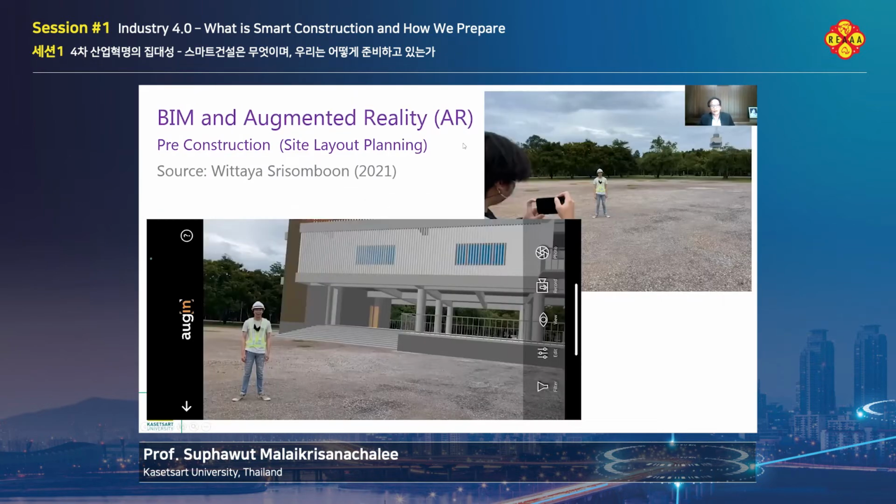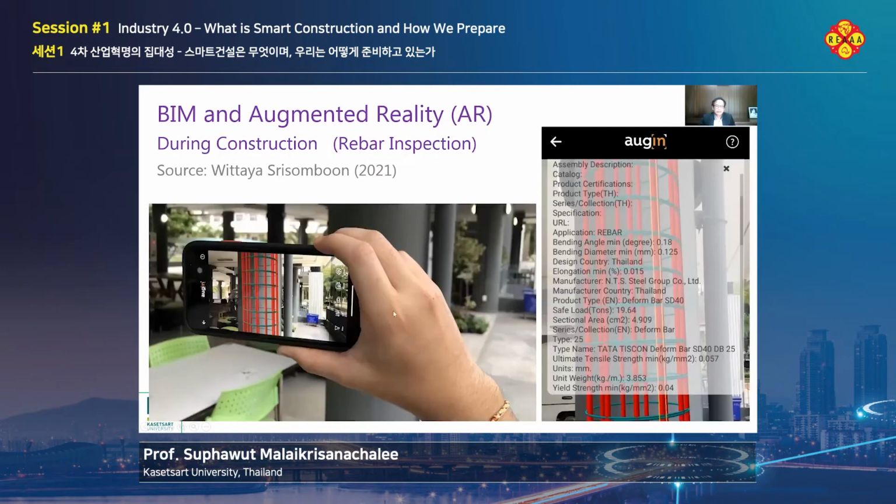This is another example of the AR model. You see, the building is not there, but if you look through your mobile application, you're going to see the building is there. You see the real world location of the building. This is another example. You can look through this column and see all the steel reinforcing details in there. Okay, it helps you with the rebar inspection and stuff like that.